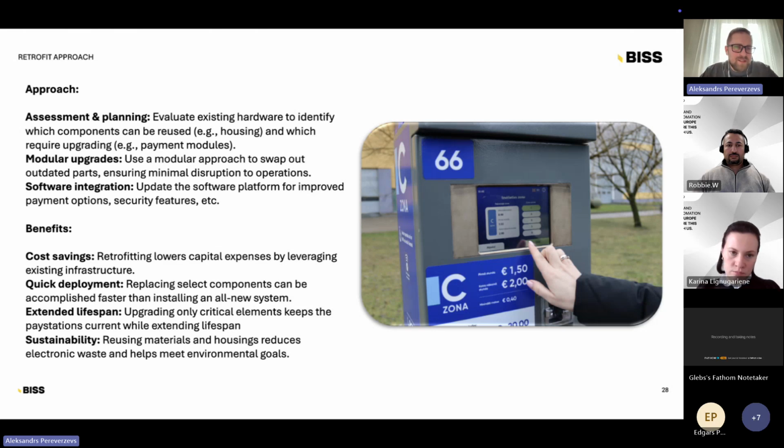Quick deployment is another benefit. If we go through the whole manufacturing process of a new pay station, that could take weeks. And if you have 200, 300 pay stations in your city, the whole process could be quite lengthy. While here, it's possible to accomplish the replacement much faster, and therefore it reduces the downtime. For example, in our case, we've been able to swap 150 pay stations in about 2 months, a bit more.